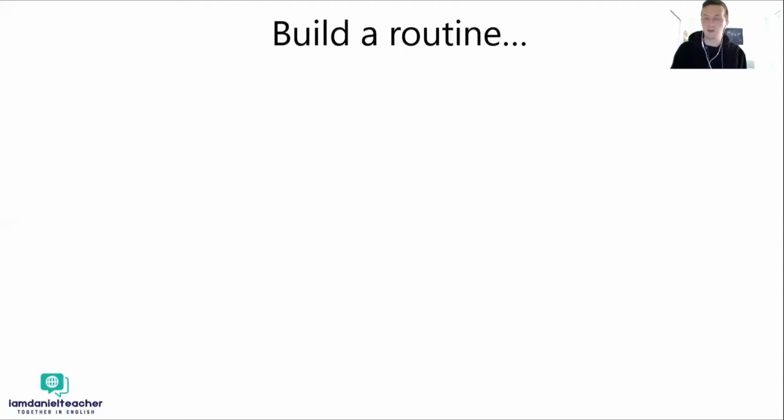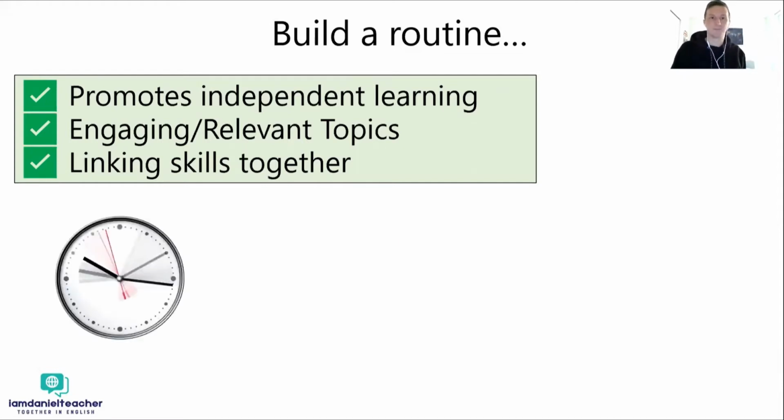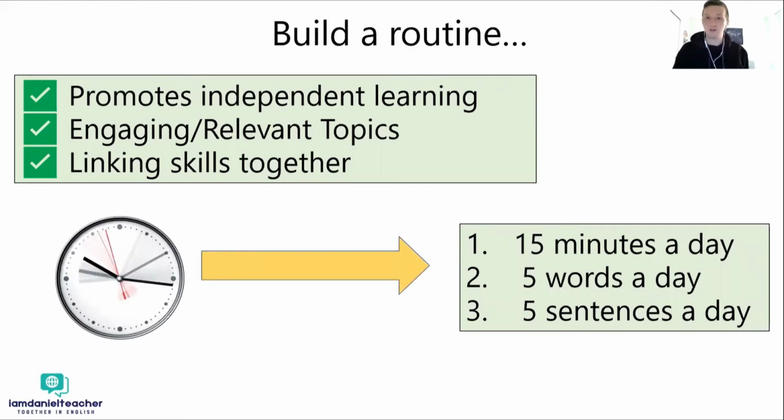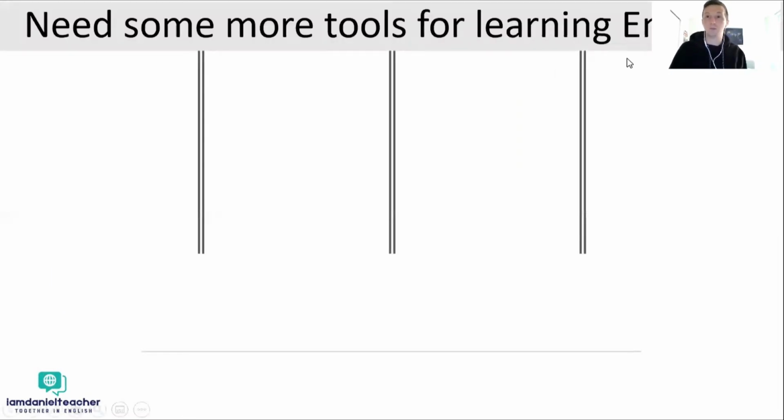So for everything you do, it doesn't matter what websites you use, I'd really advise that everyone builds a routine, because this promotes independent learning. You can look at topics that are engaging and relevant to you, and you can link all of those English skills together. 15 minutes a day is enough. If you can learn 5 words a day, if you can learn 5 sentences a day, you're going to build up vocabulary, you're going to build up your confidence, your knowledge, and also get more comfortable with all of these English skills.